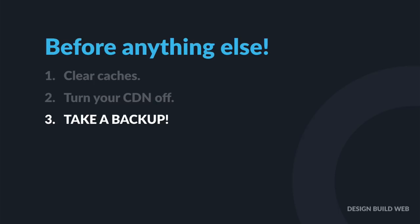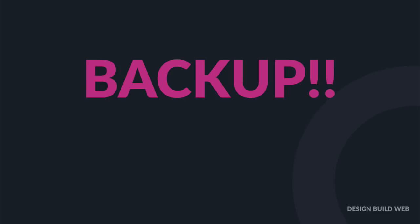I use the Updraft Plus plugin to back up my WordPress sites, but whatever you use, backup, backup, backup. Okay, you only have to do it once, but I'm just telling you 3 times so it sinks in. You've taken a backup, right?